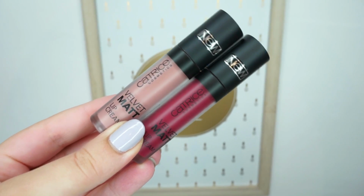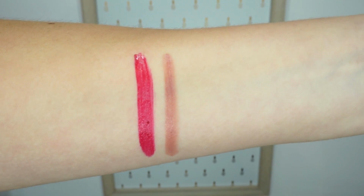They don't have a matte finish, first of all. They're very sheer, and don't have a lot of coverage or pigmentation. They clump together here on my lips, so I wouldn't recommend these at all. I hate these, and if I could I would return them, but in Belgium it's not that easy to return makeup just because you don't like it. So now I have these two, but I don't like them at all and I wouldn't recommend them.